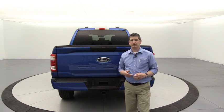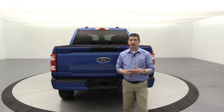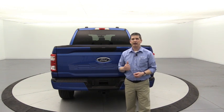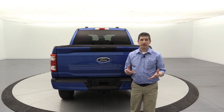Now, real quick, I want to talk about one other package that sometimes gets overlooked, and that is the snowplow prep package. Now, snowplow prep package is available in the 100 or 101A equipment group. It does require to have a 4x4. It also does require to have the 5.0-liter V8 engine. It is available with the payload packages if you want to get it with both of those. And is available in any of your different bed lengths too, and any different cab configurations as well.